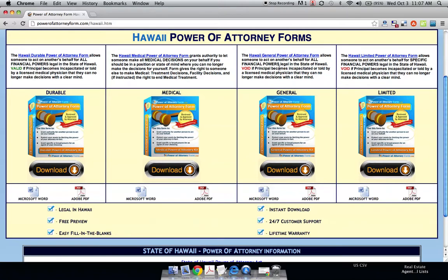A lot of husband and wife teams get this form because it allows each other to make decisions and do banking for each other, do all these everyday necessities without getting bogged down. I've seen a lot of people give a general power of attorney form to their attorney and to their accountants. So just to handle a lot of times the unnecessary paperwork that your accountant would typically do or your attorney would do. So that's a general power of attorney form.